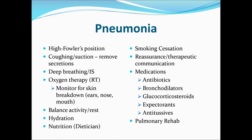Let's get them over those first couple days of withdrawal and set them up for success with the resources to continue with smoking cessation. Reassurance and therapeutic communication is going to be very important because the reality is your pneumonia patients can't breathe. And breathing is compatible with life. When somebody is short of breath and can't get enough oxygen, that is very anxiety provoking.